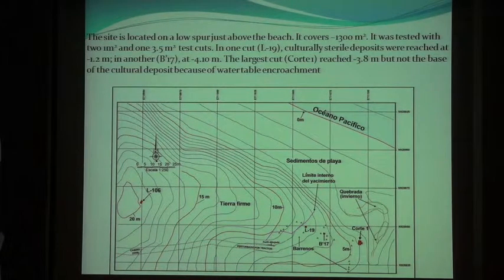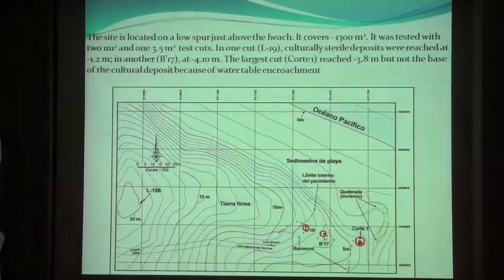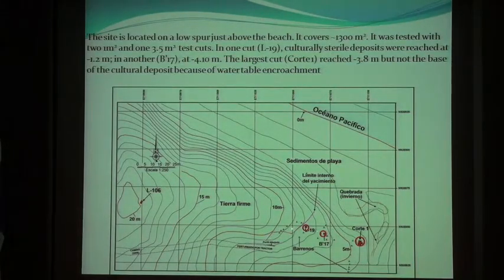The site is located on a low spur just above the beach. There's the map of the site. We excavated two 1 meter cuts. There they are there. There you go. There are the 2 1 meter cuts and a 3.5 meter cut at the edge of the site.